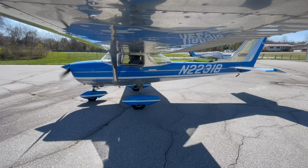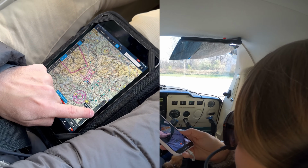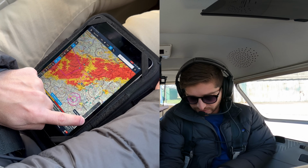Okay, for this next leg, what I've done is I've built our route through the mountains using Hazard Advisor. So you can come in here and just pick your altitude and just watch the terrain. So you can see that valley that passes right through Asheville.